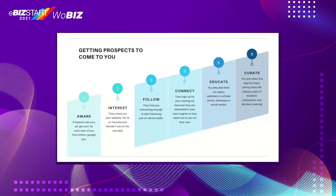So this is the chance for you to prove who you are and what you can do for them. And the other higher level, I would say the highest level, is actually to curate. Because out there right now, there's so much information. There's so many things out there.